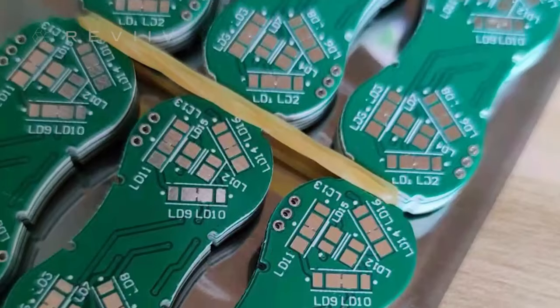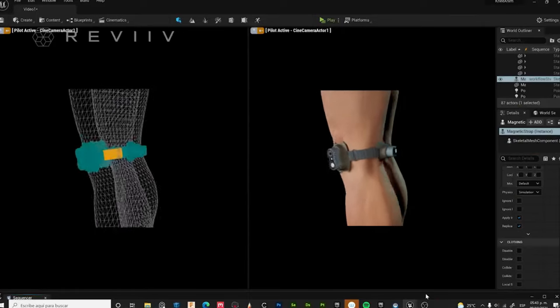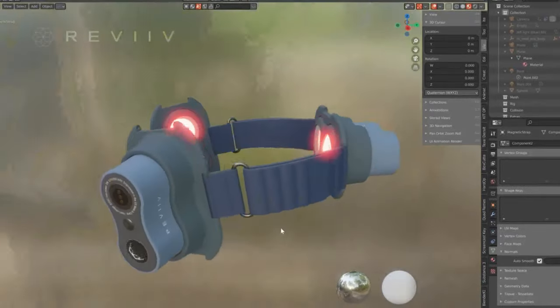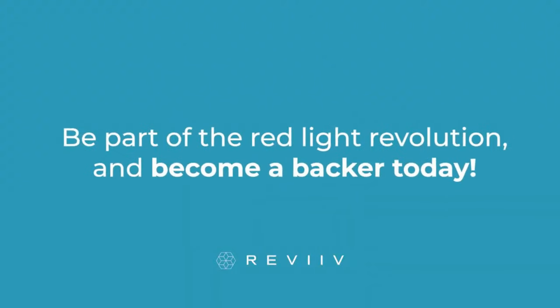We have already completed prototypes and we're now raising funds for tooling and mass production to help people with knee pain get back on their feet. One of the main reasons we're launching through Indiegogo is to build a community around this where we interact with other users like ourselves. With your support, we can bring a clinical level device to market at a consumer level price.